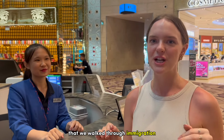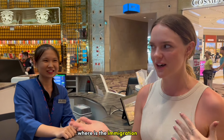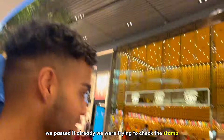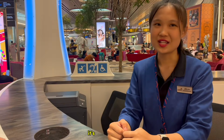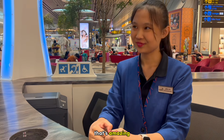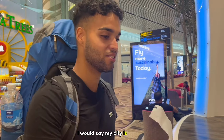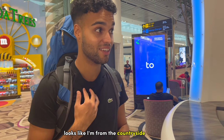We walked through immigration and we didn't even realize we were through. So we came to ask where the immigration is, but we had passed it already. So cool. We were trying to check the stamp. We'd like to see the stamp of Singapore. There's no stamp. It's all digital, all online, all in the system now. That's amazing. I'm from a big city. I would say my city is modern, but after coming here, it looks like I'm from the countryside.